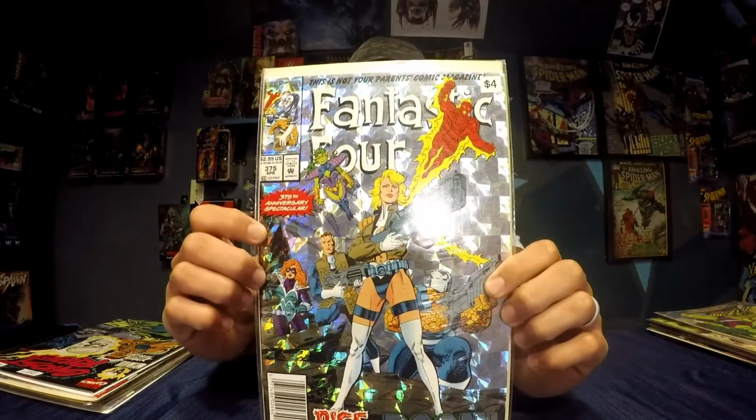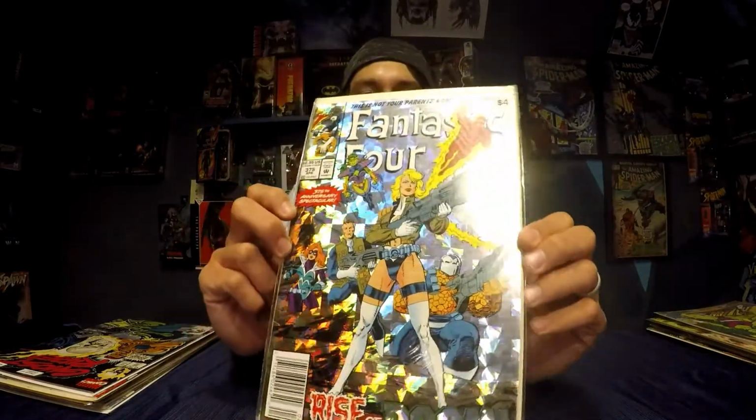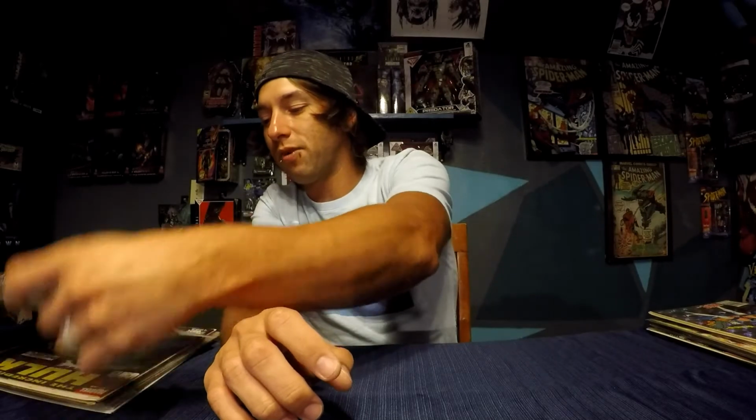So we got Fantastic Four number 375 right here. And we ended up getting this for $4. It is one of those shiny covers from back in the day. Looks cool as hell. Definitely had to get this one as well to go with the rest of our Fantastic Four.